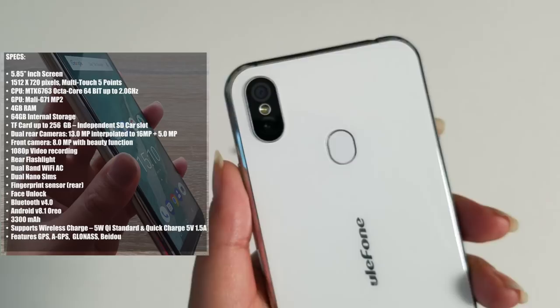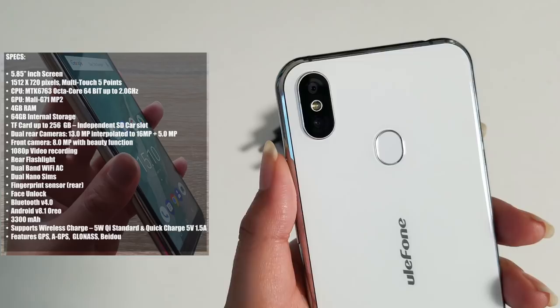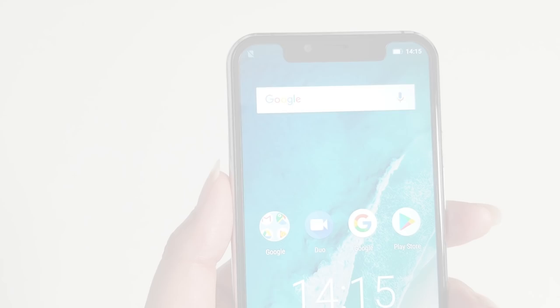And on the back, guys, we have a dual camera setup, the main camera being a 13 megapixel with a f2.2 aperture. The secondary camera is a 5 megapixel camera. And on the front, we have an 8 megapixel selfie camera.